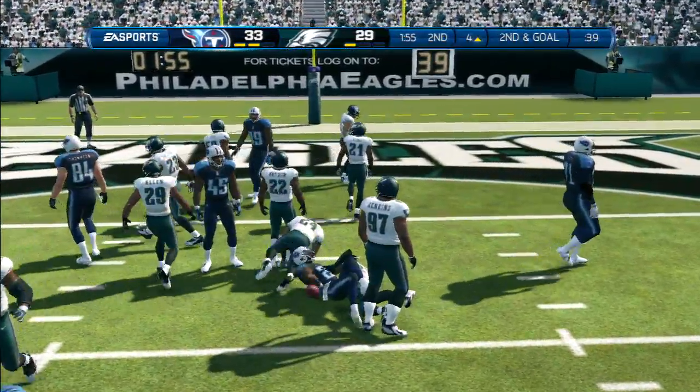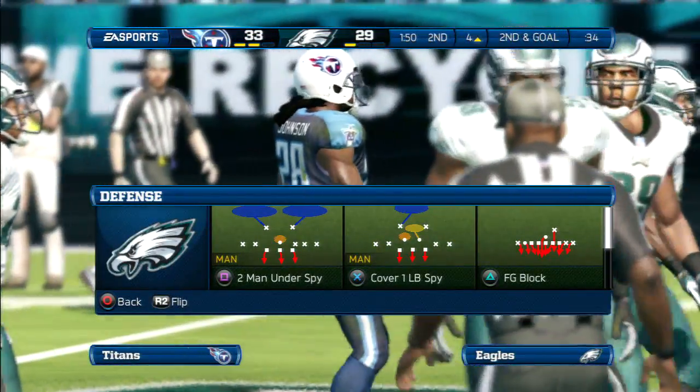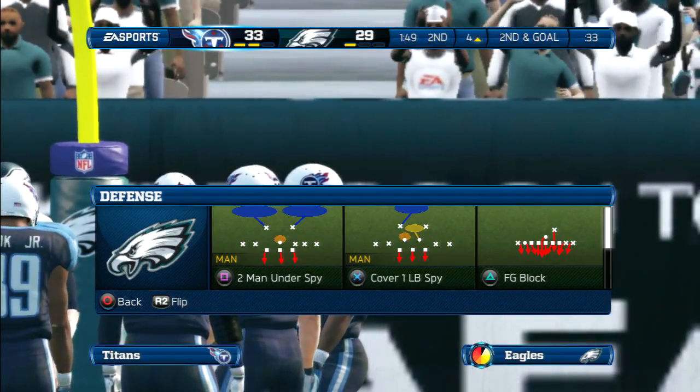That's a terrible read by the running back. It's a short gain, but it's all his fault. He picked the wrong hole. He should have cut it back. He didn't, and that's why he was tackled.